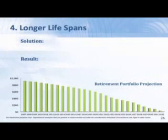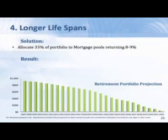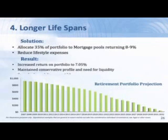So a solution could be to allocate 35% of their portfolio to a mortgage pool that generates a good, stable income, reduce their lifestyle expenses, and as a result, you could stretch out their portfolio to past age 100.